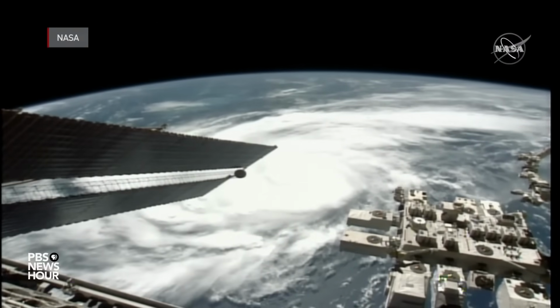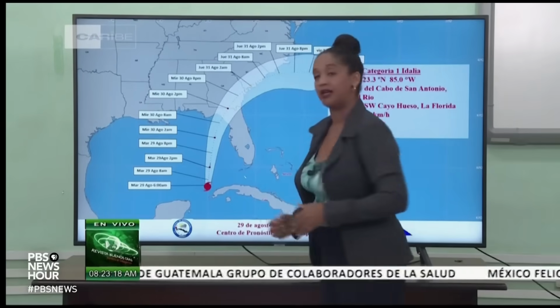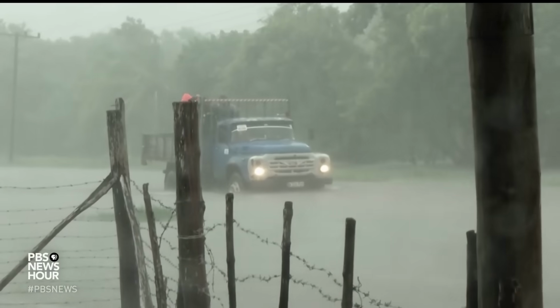Video from the International Space Station today showed the storm churning in the Gulf of Mexico as it closed in on Florida. The storm has already swept past Cuba, drenching Havana. Residents there waded through floodwaters trying to get to higher ground. We've been flooded for 2 days. It hadn't risen much before, but yes, there's a lot of water. It has rained quite a lot.